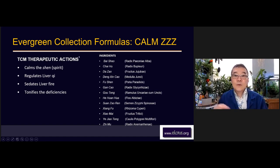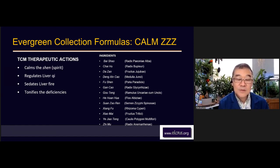So remember, this is one of the questions on your quiz. This formula of all the collection formulas has the most calm Shen or calm spirit herbs in its formulation. And that's what I really love about this formula. I think it has at least 5 or 6. A beautiful formula. Regulates qi, sedates liver fire, and tonifies deficiency.